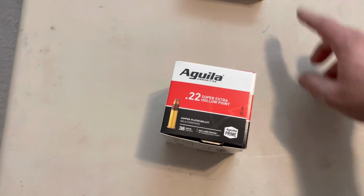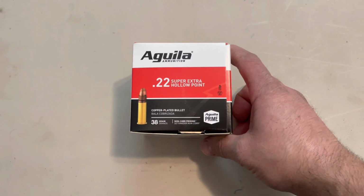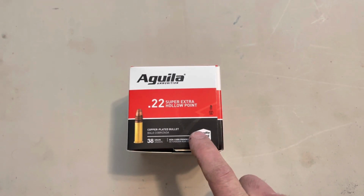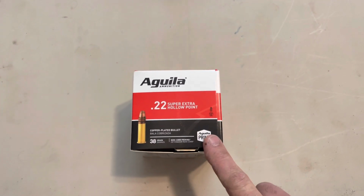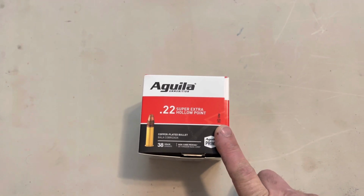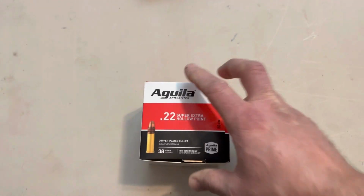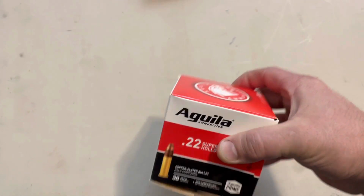Then I went to Cabela's and got a box of my favorite, Aguila 22 Super Extra Hollow Point. This is $35 for 500 rounds, so this is just about 7 cents a round, like 7.1 cents a round after tax and everything like that. I bought a couple of boxes of this stuff in the past few weeks because they don't always have it in stock, and when they do, I like to buy a brick or two, because right now that is my favorite 22 ammo.